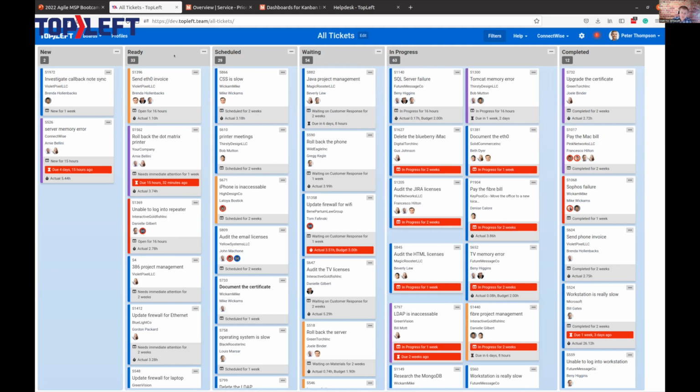And then they'd be able to get over to the ready column. This is where they would pick up some new tickets that haven't yet been started. They'd pull those over to in progress, work that till it's done, push it over to completed, and then repeat the process, taking more stuff from ready. So that's just a very, very rough introduction into how the Kanban boards work with ConnectWise and Autotask.